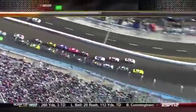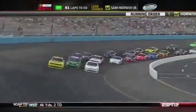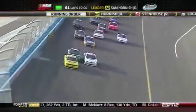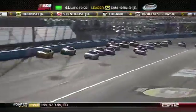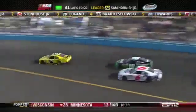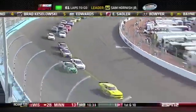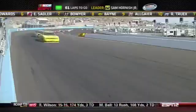Oh, Stenhouse spins the tires big time right there. Let's see if he's able to hold on. Looks like he locked up the left front, too, getting in the corner. Hornish is going to try and make it 3 wide. Thinking better of it, but Sam going for the lead. Logano going to try to make the high side work here. See how that works down into 3. Carl Edwards back there in 4th position. Looks like it worked pretty good for Logano. Got a good run off turn 4.